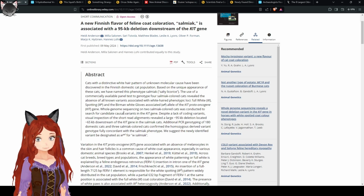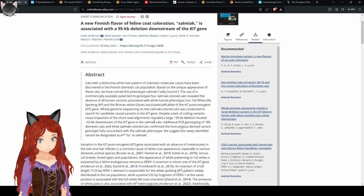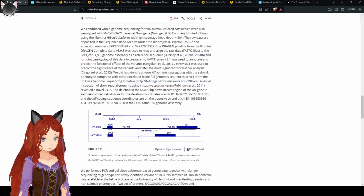Whole genome sequencing on 2 Salmiak colored cats was conducted to search for candidate causal variants of the KIT gene. Despite the lack of coding variants, the visual inspection of the short read alignments revealed a large 95 kb deletion located in the... Let me show you what the KIT... what we're talking about.